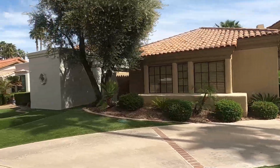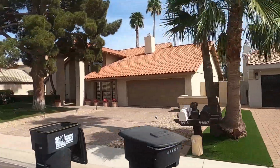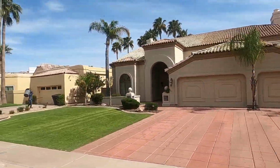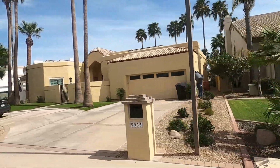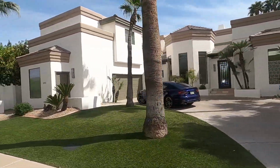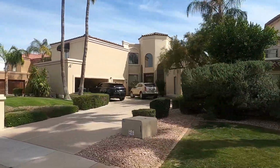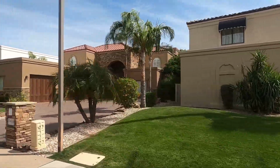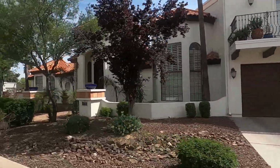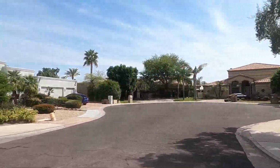Most of these homes are fairly large, going to be custom homes. I would say most of them are probably 2,500 to up to 5,000 square feet. A lot of them have been updated in the last several years, so people will go in, and if it's an older home, they'll totally update it. To get on the lake, you're talking well over $1 million for these homes.